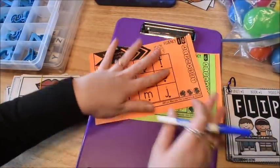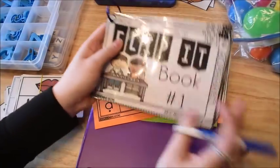So that's what these look like. We're going to be doing those, and we're going to be doing our first Flip It book this week, and we're going to see how that goes.